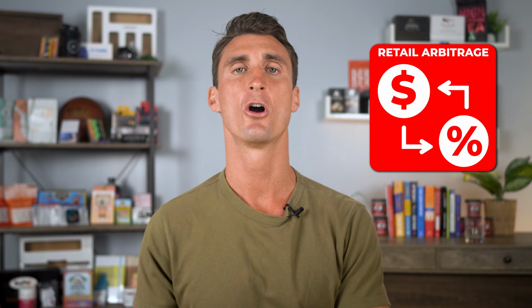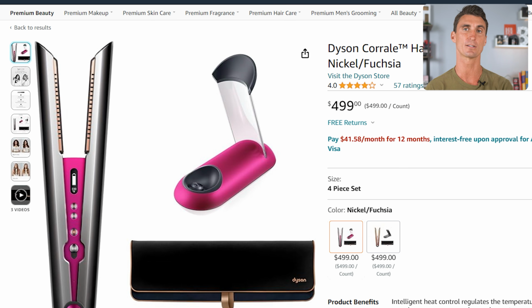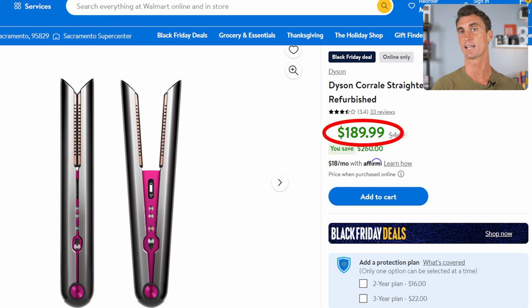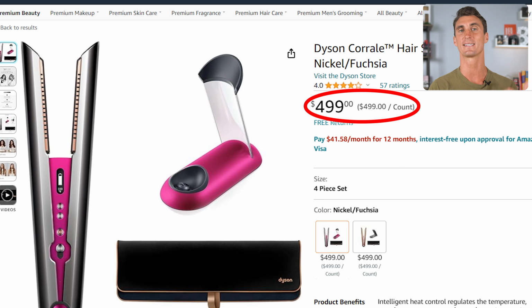The first way of selling on Amazon is called retail arbitrage or online arbitrage. This is where you buy products online or in retail stores at a discounted price, and then you flip them on Amazon for an increased price, like this Dyson hair straightener that's being sold on Walmart.com for $189. This exact same product is being sold on Amazon.com for $499. So you can buy it from Walmart.com at a discounted price and then sell that exact same product on Amazon for the increased price and keep all the profit.